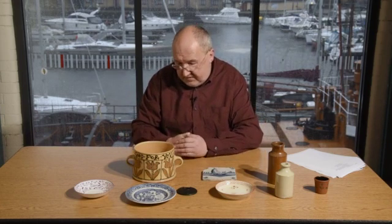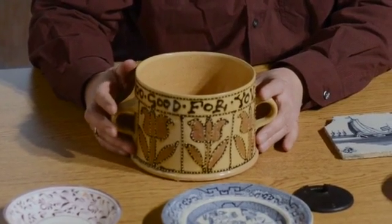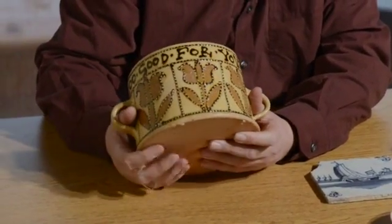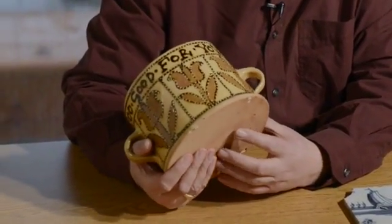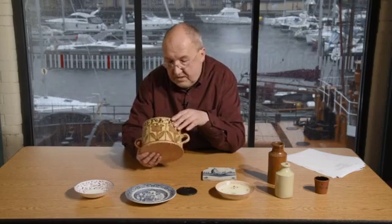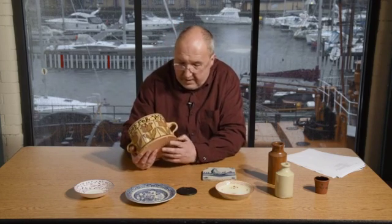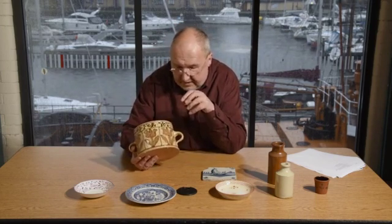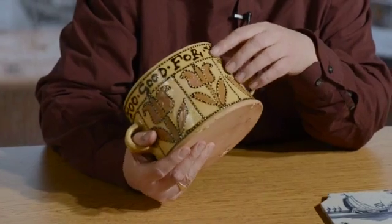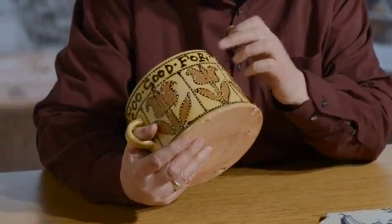In the 17th century, a process known as slipware decoration started to come in. And what you have, in this case, is a copy of a late 17th century drinking vessel, where liquefied clay, known as slip, has been trailed and dotted on to create this inscription and these other decorations.